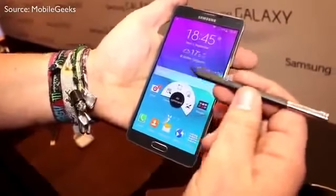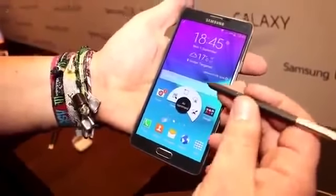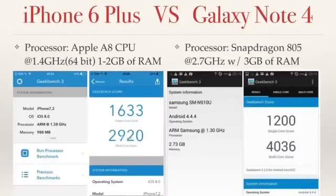So you've got a few more options here on the iPhone 6 Plus compared to the Note 4, but the Note 4 has expandable storage, so you can simply pop in a micro SD card and really expand that storage. You can't do this with the iPhone 6 Plus. You are stuck with the storage that you've got.